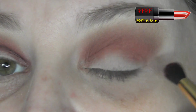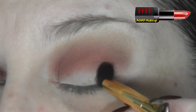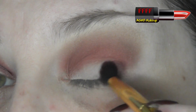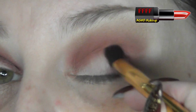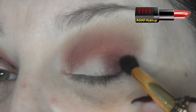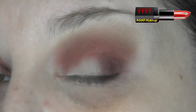Right, now I'm going to repeat that on the other eye. This is probably going to be easier for you to see because I can actually keep the eye shut. So you can see I'm just starting off by tapping right at the edge, then come next to it and tap, and go up a bit and tap. So I basically do three, almost like a triangle on the outside edge, and then very gently just blend those three together. Okay?